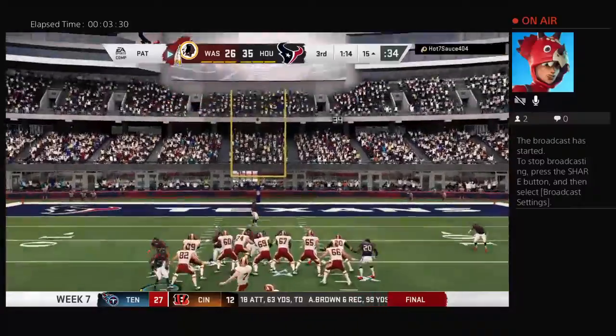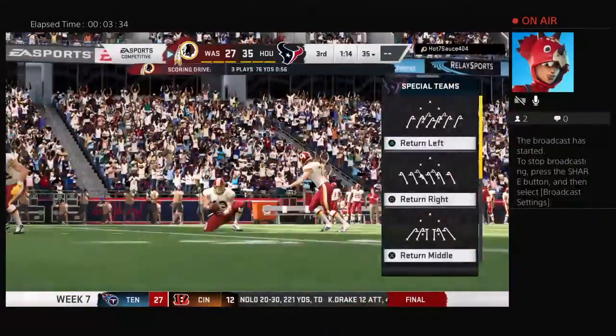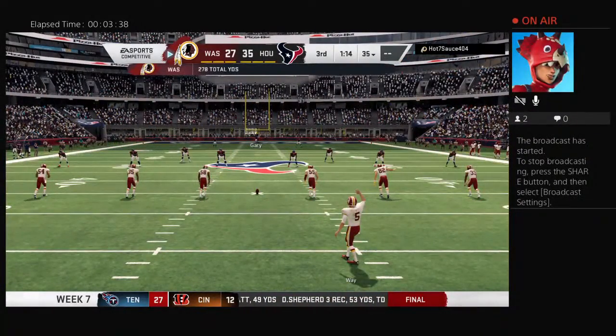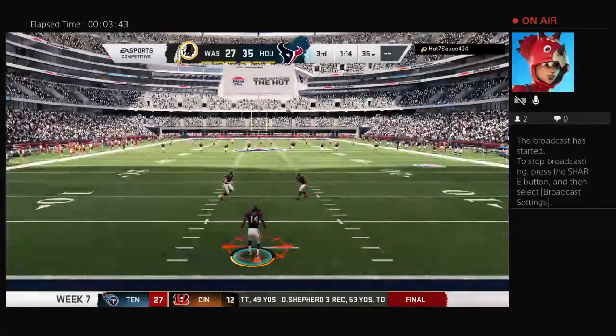As they're now just an extra point away from getting back within 1 score. Extra point right down the middle. And that will shave 1 more off this lead. So the lead trimmed down to 8 as here comes the kickoff, and it's away.